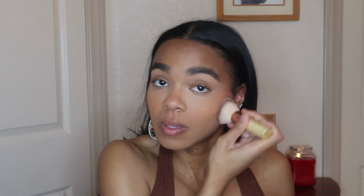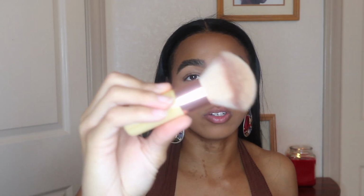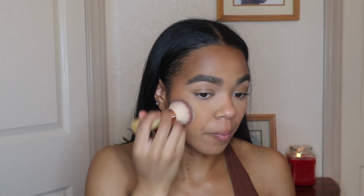Okay, now that's all done, I should also lightly set my whole face. So that's what I'm gonna do with some translucent powder, the same translucent powder I've been using. And I'm going in with a different brush, a somewhat dense brush. I'm just pressing the powder in all over my face.